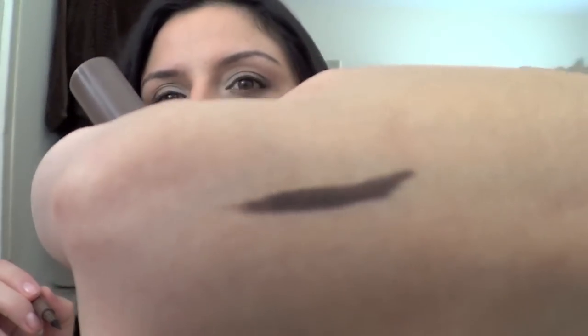I think it's like $2.50. I had the black only, and then this month I bought the brown, which also swatches very dark. It's hard to tell much difference, really. It's like a dark brown. But I really love these products. It stays on all day. It's the easiest way to apply eyeliner, especially in the morning.